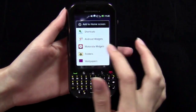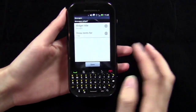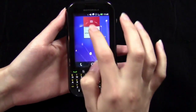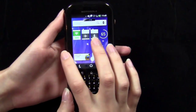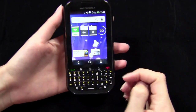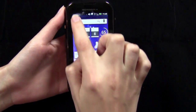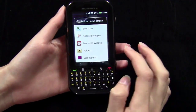Even if I were to go to a home screen where there's more space, it still only goes to that small size. So no resizable widgets with the Motorola Titanium, which is kind of disappointing, but you do still have some toggle widgets, and then the gradient. I think that's kind of a nice design feature.